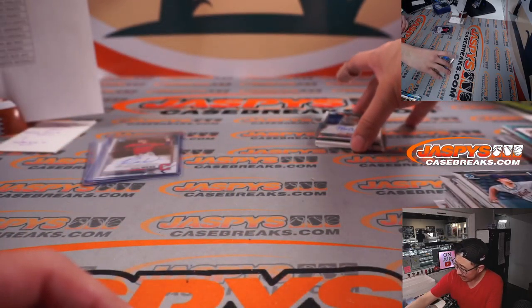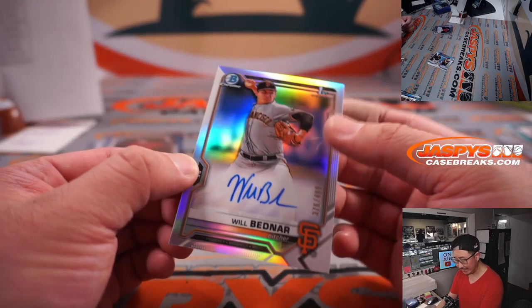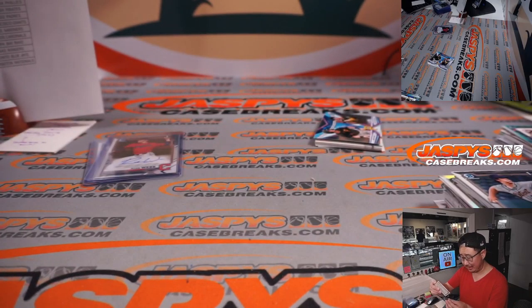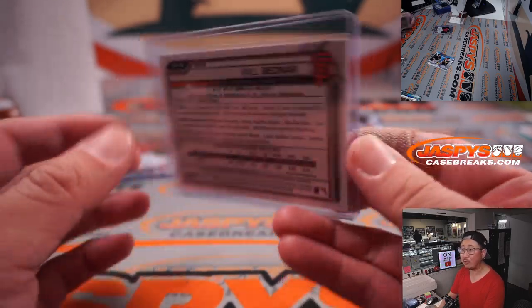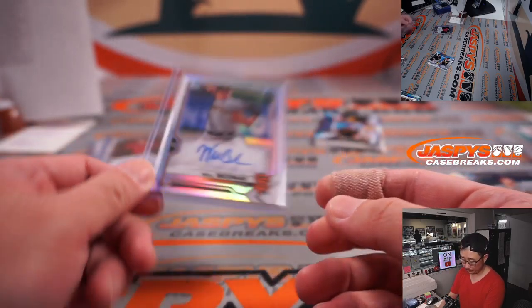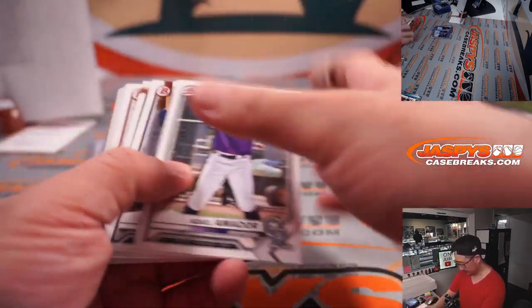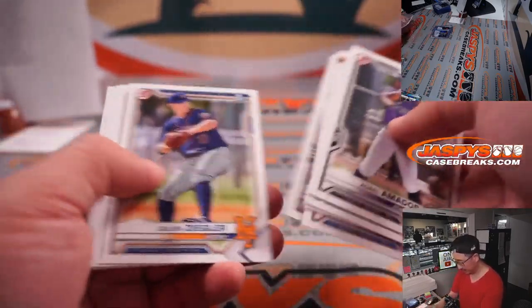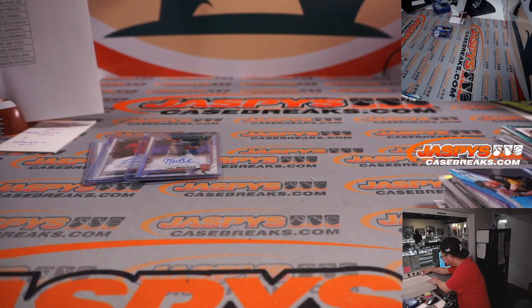And our final autograph is for my rivals, the Giants, Will Bednar. 376 out of 499. Refractor autograph. San Francisco Baseball Giants. That goes to Darren Porter, the Porterhouse Steak, with the Giants' 14th overall pick. And the last bit here, some paper. And that's that, ladies and gentlemen. We'll do a recap in just a mo.